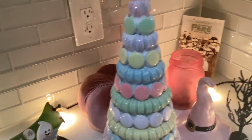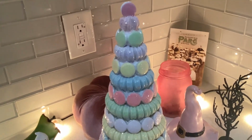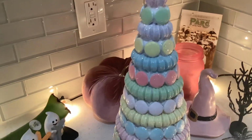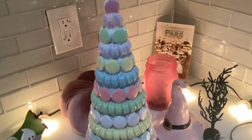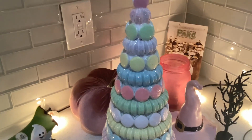And I had my other stuff that came in the mail, but again, it's late. But this beauty, I'm so happy that $16.99, so worth it. And I'm excited to see if they put out any more towers for the Christmas season. All right.